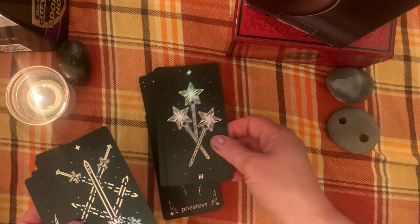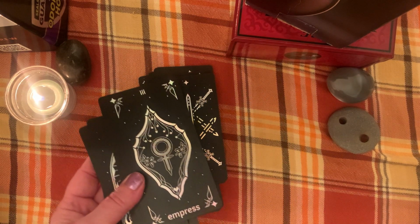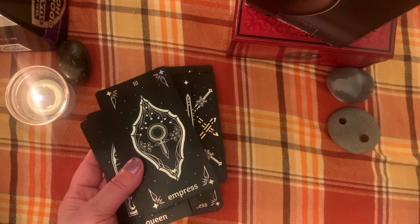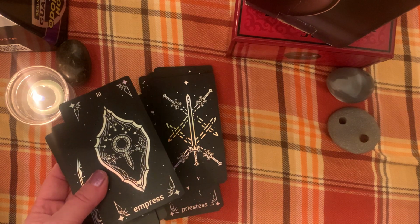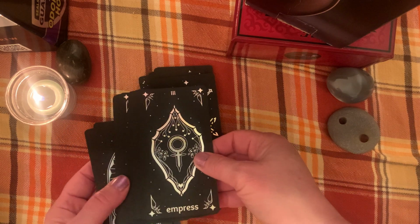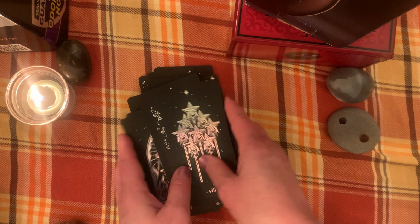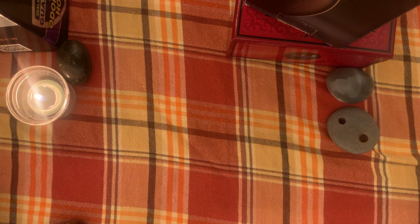I'm loving the pips. I'm just really enjoying it. Sometimes I back something or I'm attracted to something and then I think, oh, I already have 5 decks like this. And this one was different for me. I did like the black and the holographic silver of it. And yeah, digging that one.